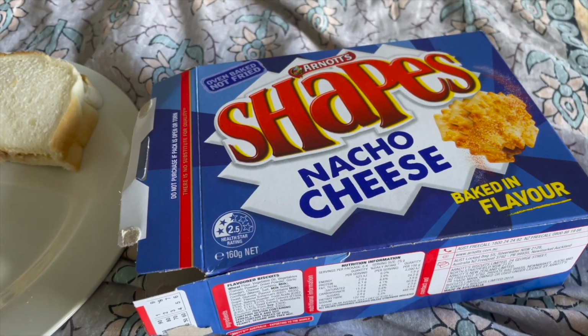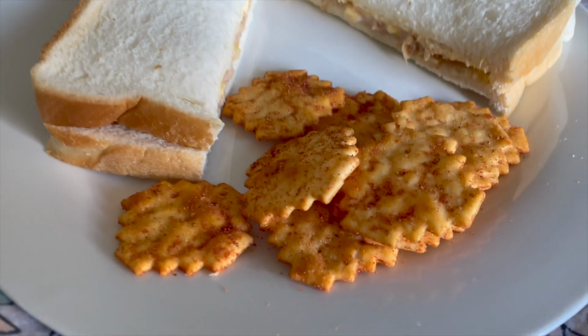So I have got my tuna mayonnaise and sweet corn sandwich, which I'm going to enjoy, and to go with it I've just got these nacho cheese flavoured shapes that we just needed to use up because we started them a few days ago, so going to tuck into that.